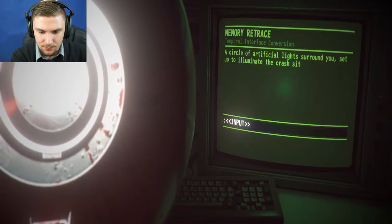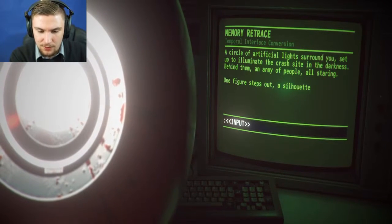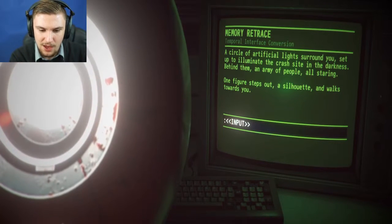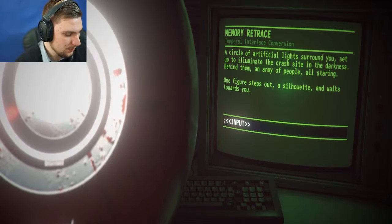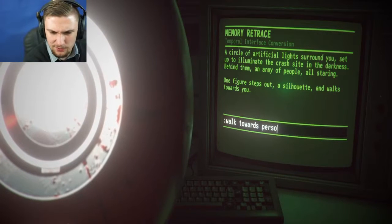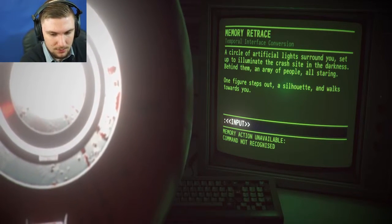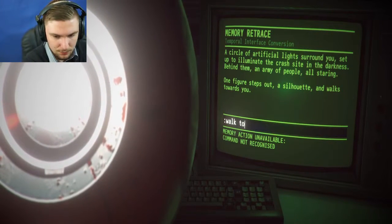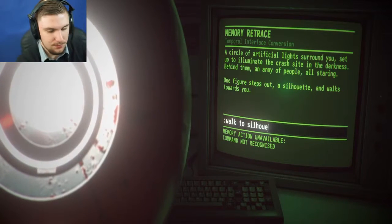A circle of artificial lights surround you, set up to illuminate the crash site in the darkness. Behind them, an army of people. All staring, one figure steps out. A silhouette and walks towards you. Walk towards person? Okay. Walk to silhouette.